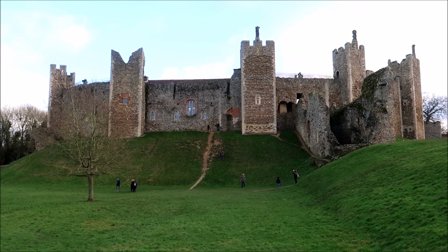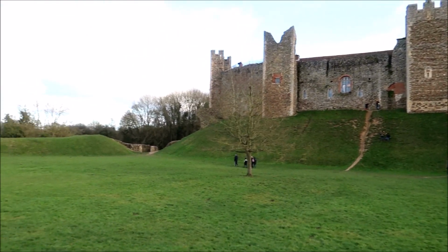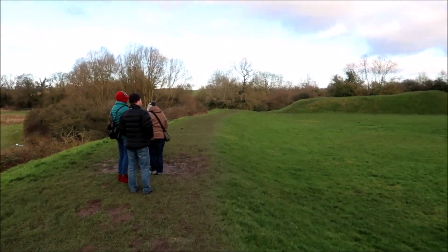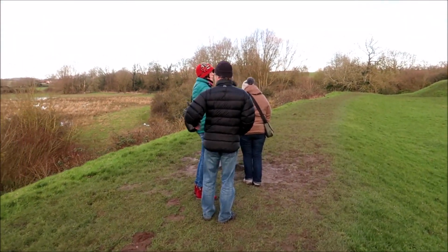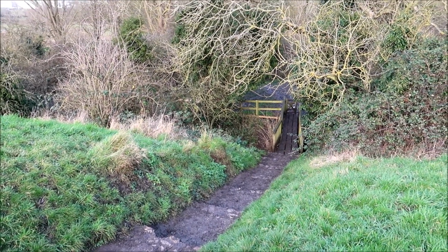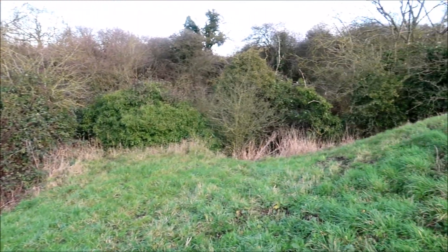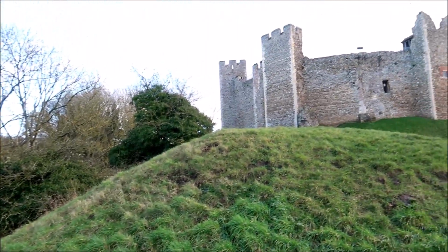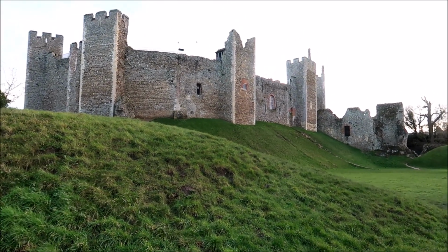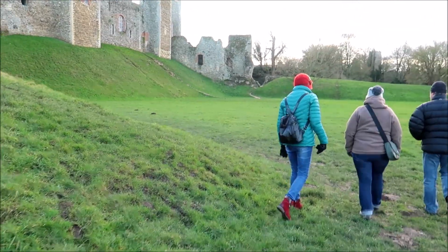Classic shot of Framlingham Castle from this angle. We're just taking a walk round the back end here. Well, there is a lovely walk through the mere down this little path. We have been down there before, but it's pretty wet. And the girls are all chuckling away because they're saying we're chickening out. But I think we're going to just walk around this side of the castle and avoid the boggy wetness of the mere walk today.